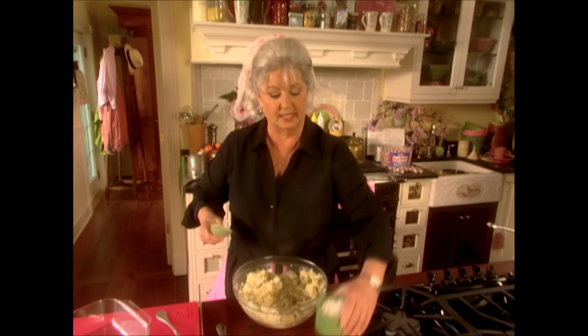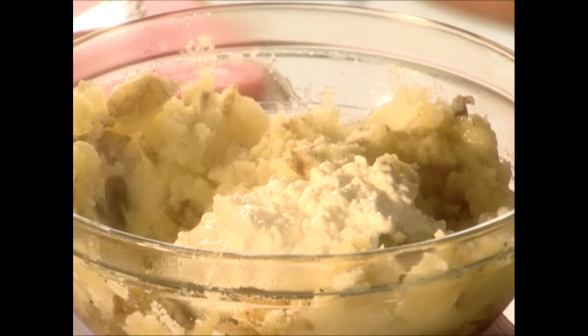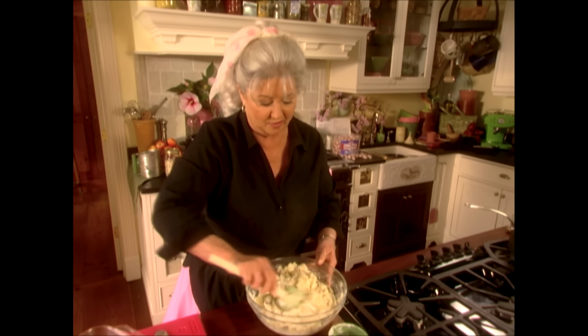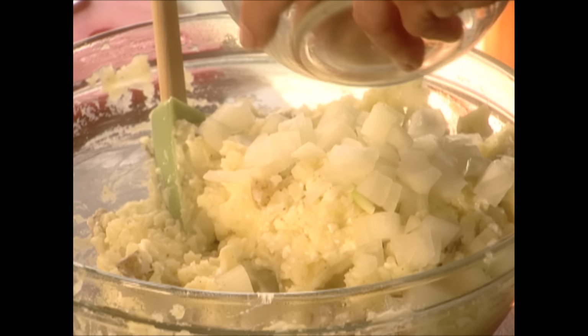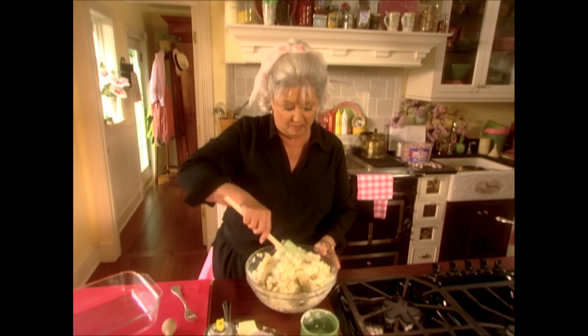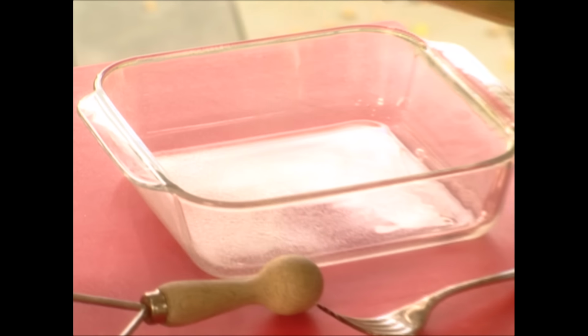Now we're going to take just ordinary cottage cheese and stir into those. Those look good just like that, don't they? Let's see, I've got some onions sitting around here to throw in that. Let me find my onion. Here it is. We're going to just toss in some onion. And those will still be kind of crunchy and good. I'm just going to pile them into the casserole dish.